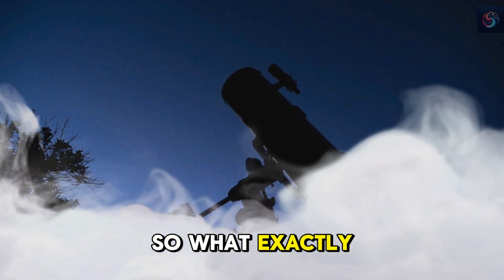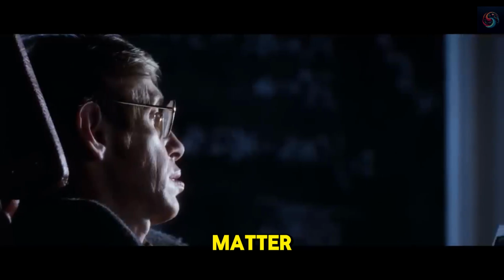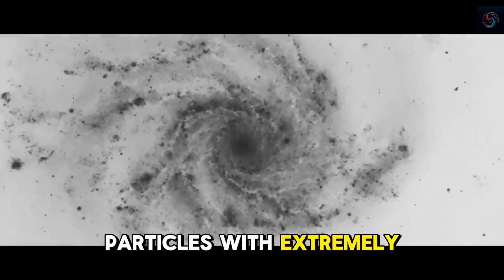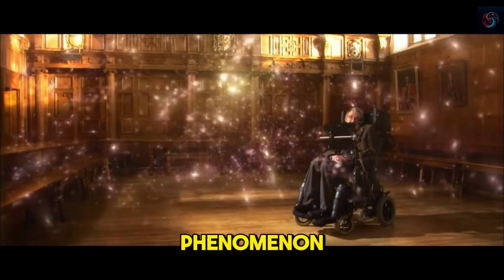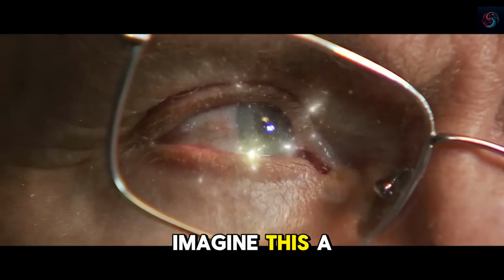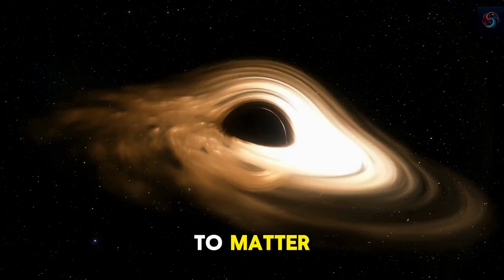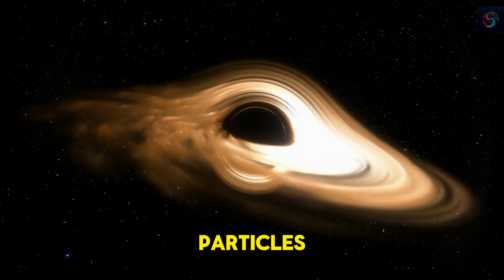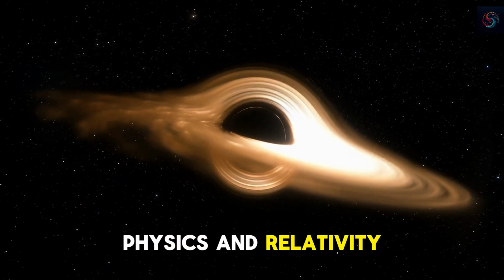So, what exactly is Hawking radiation? In 1974, Stephen Hawking predicted that black holes not only absorb matter, but also emit particles with extremely high energy. However, we haven't yet directly observed this phenomenon. Imagine this: a giant black hole, known for devouring everything from light to matter, could actually emit particles. It seems contradictory, but that's the magic of quantum physics and relativity.